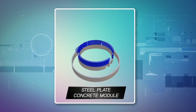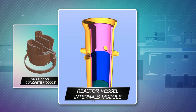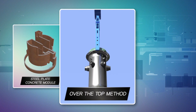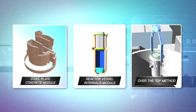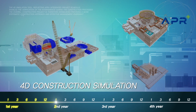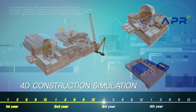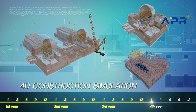Based on a vast experience of nuclear reactor construction, steel plate concrete structure, reactor vessel internals modules, over-the-top method, and other advanced construction methods will be used to build the APR+. The 4D simulation tool, reflecting APR+ integrated project schedule, enables the verification of the interference during the construction processes. The overall construction project is therefore established, providing a more systematic construction approach and effective management oversight.